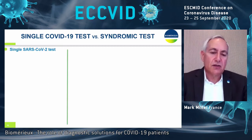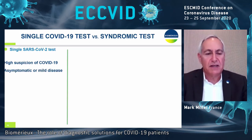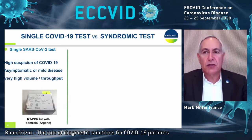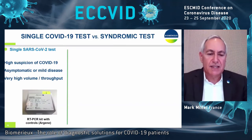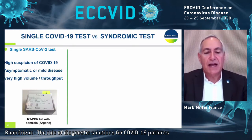Well, a single SARS-CoV-2 test or COVID-19 test is probably indicated where you have a high suspicion of COVID-19. For instance, they've been in contact, they're part of an outbreak, they have asymptomatic or mild disease, and you're really not going to do much in terms of hospitalization, and you've got a high volume of patients or tests coming through and you want a high throughput. So for things like that, our Antigen kit, for instance, where you can batch anywhere from single tests all the way to hundreds of tests at the same time, those are very useful.